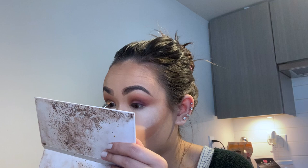Okay, now that we just got that white shadow over there, we're just going to use this tiny guy again. And just go back in with Rockstar and the shade Hunts together, because I just want a really prominent cut crease in the inner corner. And we're going to go back in with the white again and make it more perfect. And don't worry, it's going to look bomb.